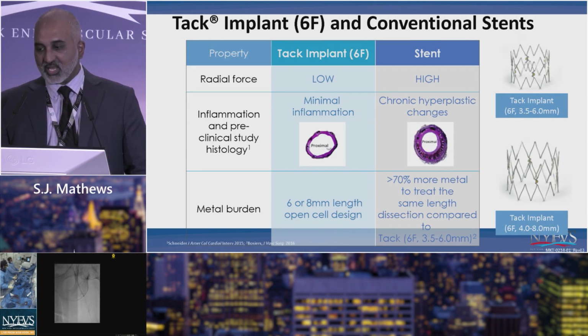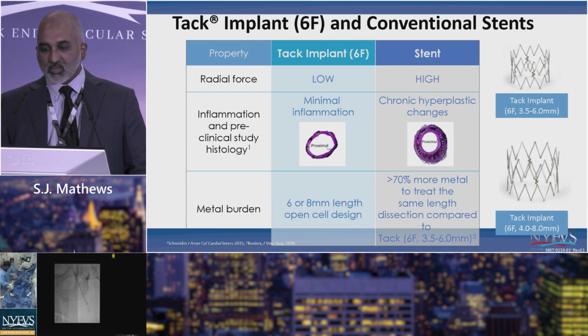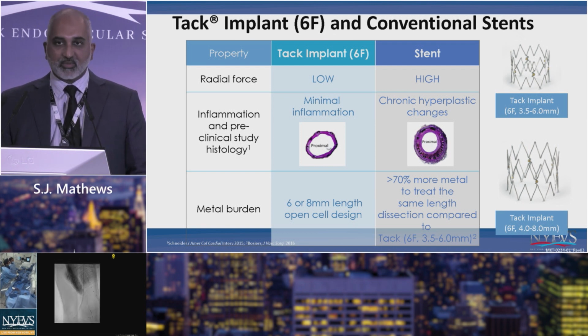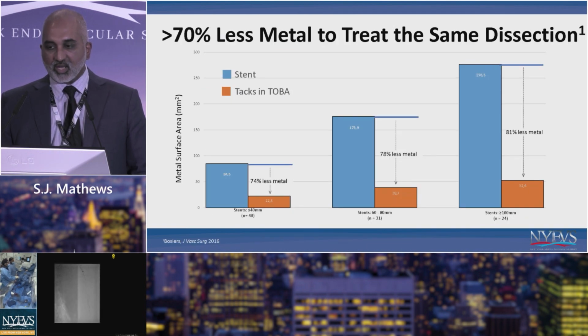And if you compare the TACK implant, which is a very short nitinol scaffold with very low outward radial force, in comparison to a traditional stent, you can see there's a lot less inflammation within this rabbit model. The length of this stent is only about 8 millimeters, and it's biomimetic and also will adjust to the size of the vessel because of that very low outward radial force. So you essentially have a large size range between 4 to 8 millimeters with the newer generation above the knee stent.